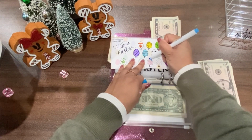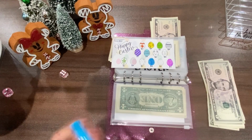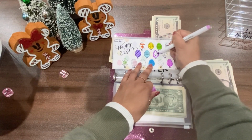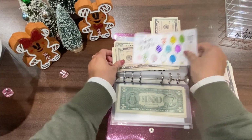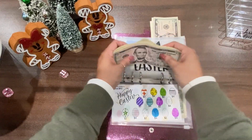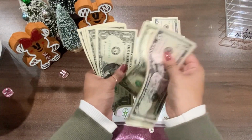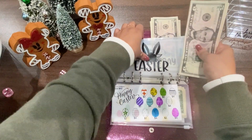This one's also for $4, so that's 8. And then one for $2. I'll do this one purple too. Okay, so let's see. Okay, so we have 5, 10, 11, 12, 13, 14, 15, 16, 17, 18, 19, 20, 21, 22, 23, 24, 25, and 26. So 26 out of 42.